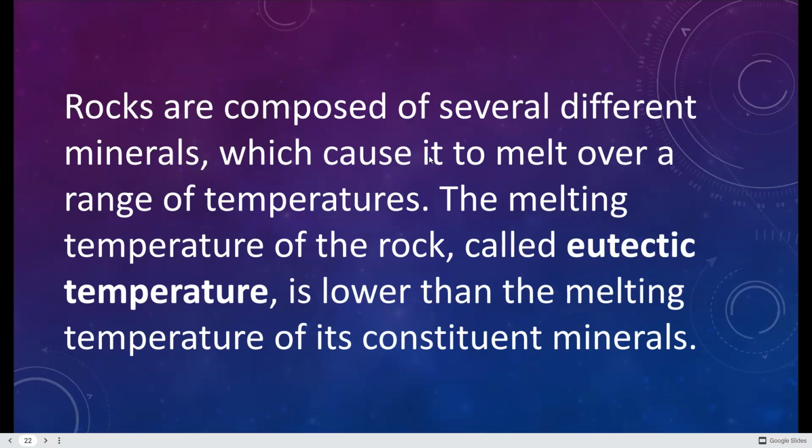Rocks are composed of several different minerals, which cause them to melt over a range of temperatures. The melting temperature of rock is called eutectic temperature. Eu means true. Tectic is tectonic or rocks. Eutectic temperature is lower than the melting temperature of its constituent minerals. Okay, let's take down notes. This will come out in your exam, I'm sure.